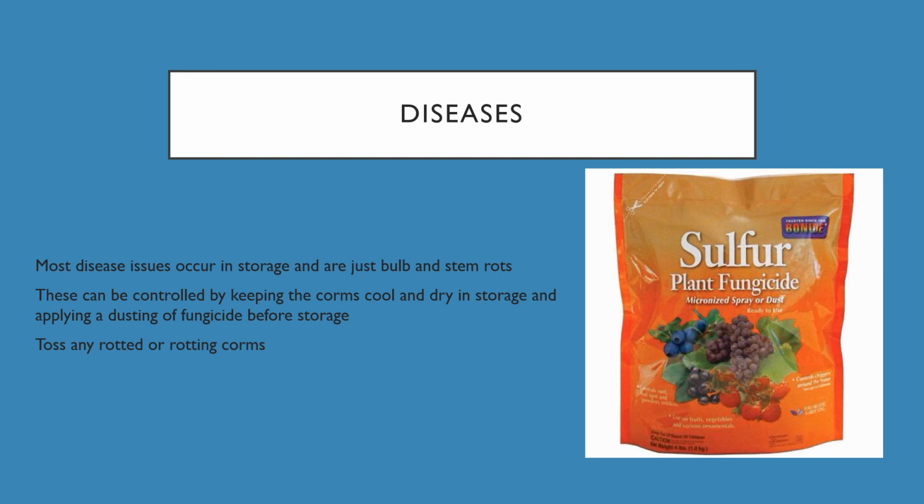If you do have some corms that you're worried about, or maybe think some rot set in, get rid of them. Don't even put them in there with the rest of them. You don't want to start a problem if you don't have one already.